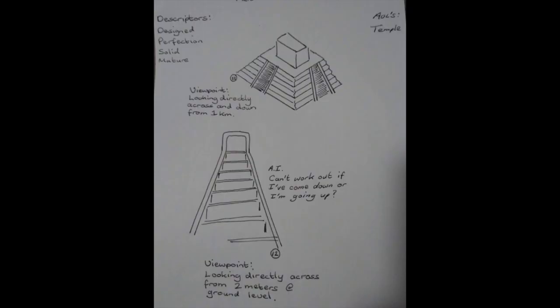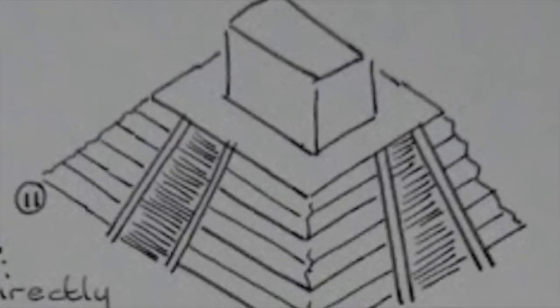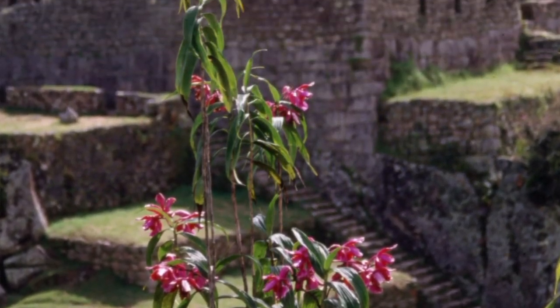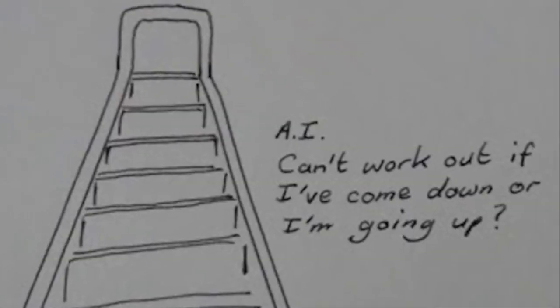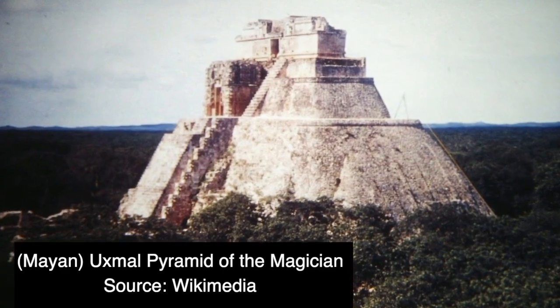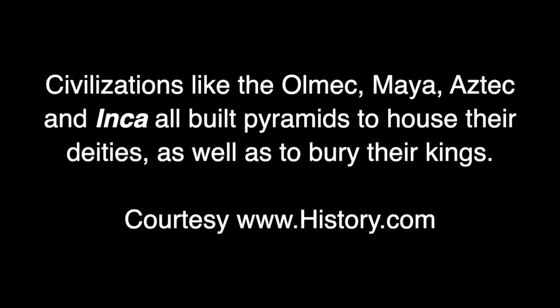On his page 3, he has a sense of temples, and they look like kind of pyramid structures, very much steps. He said, I can't work out if I'm coming down or going up. Yeah, I really liked his drawing because this is reminiscent of actually Mayan temples. That's what comes to mind for me. But certainly Inca, Maya, Aztec temples have this pyramidal quality to them.